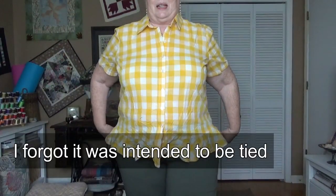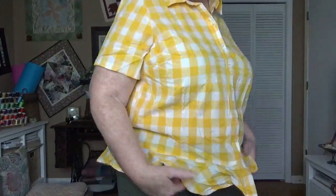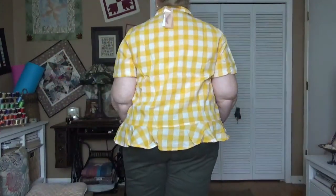So here's the last blouse. I think it's a little much for me. It's got this peplum. I do like the sleeves. Very nice. But it's got this busy print and this peplum. I don't know, maybe it's a little young for me. I'm not sure. But there's just something about it that's not hitting all cylinders for me. I don't know what it is. Maybe you can tell me in the comments. But I do think it's cute.